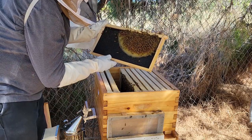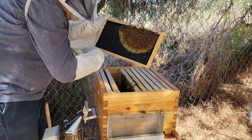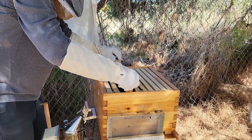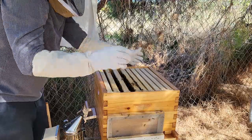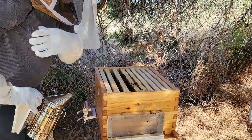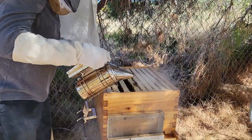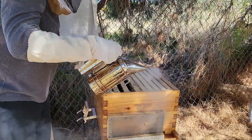There's a bunch of bees all balled up right there. Okay, but I still see lots of little eggs, and I think I see these robbers trying to come in the top. That's in fact what I'm looking at. So we'll call that frame 2.